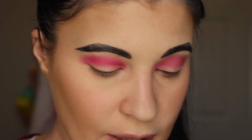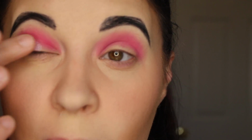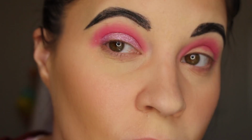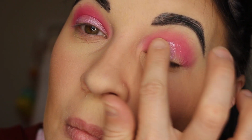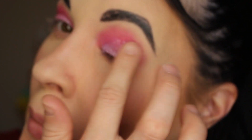Okay, now I'm trying to figure out what I want to use on my eyelid. I think I'm gonna go in with this shade here. It seems like it's a really glittery shade. Yeah, that's really pretty. And I'm just going to tap that onto the eyelid. That's really pretty. I love that. I love me a good pink look with a pop of purple.